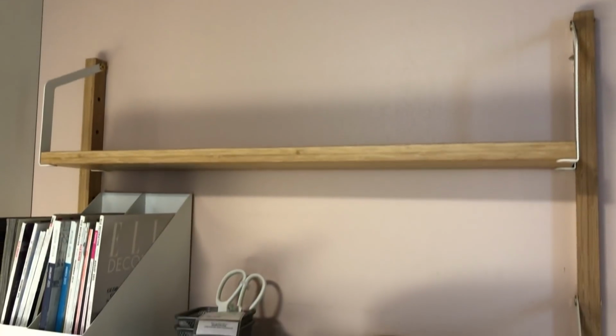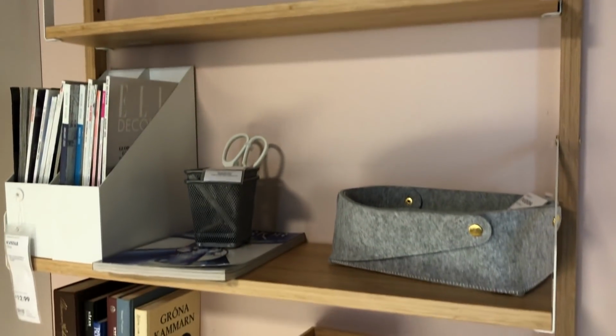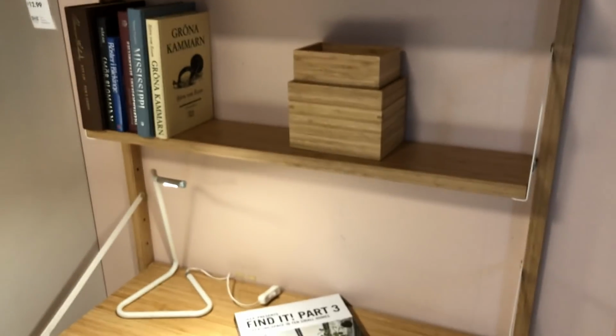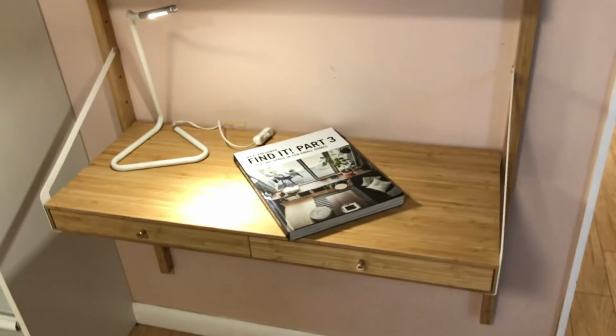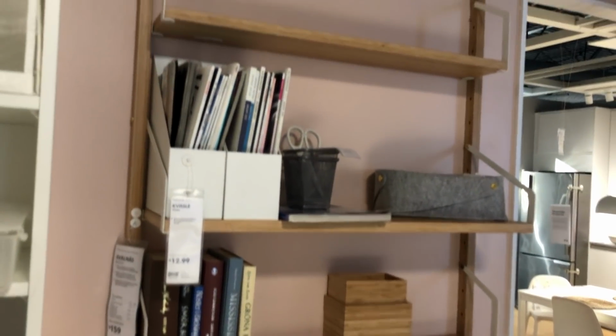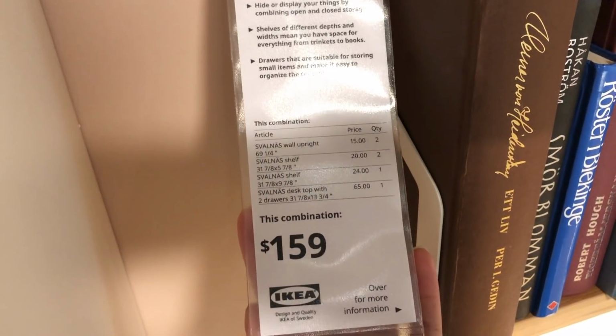I thought this was a pretty minimalistic piece, but also very neutral and easy to put into a space. And this is just like a little desk area. Also has storage on top. Very simple, won't take up a lot of space. And you can customize that, paint it how you like.